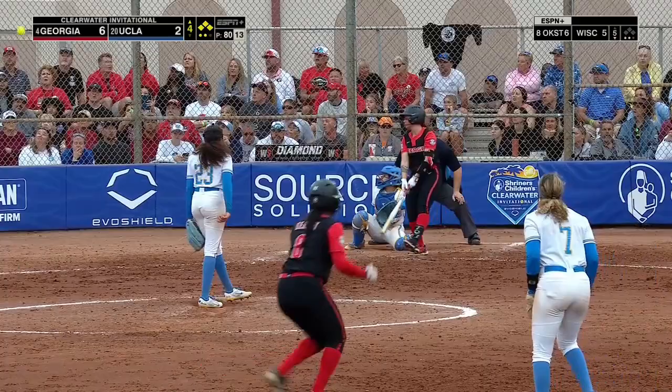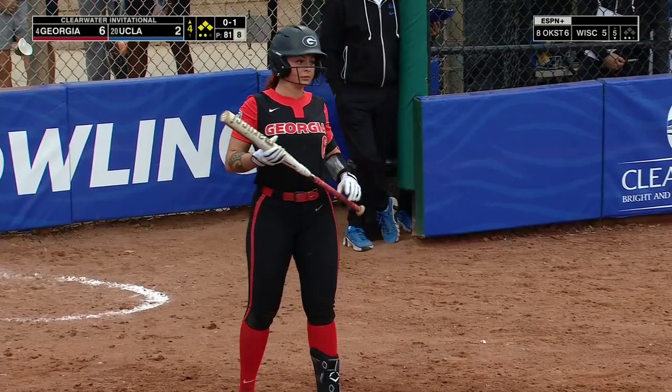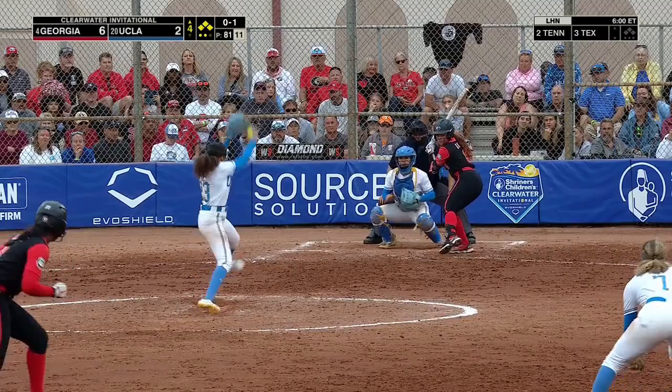Kuma rifles one foul. So it seems like Coach Inouye Perez's decision to walk Kearney intentionally was because they knew they were going to pitch Lindy Ray Davis differently. But when she didn't bite on the first two, it almost seemed like a fait accompli that she's going to walk in a run.